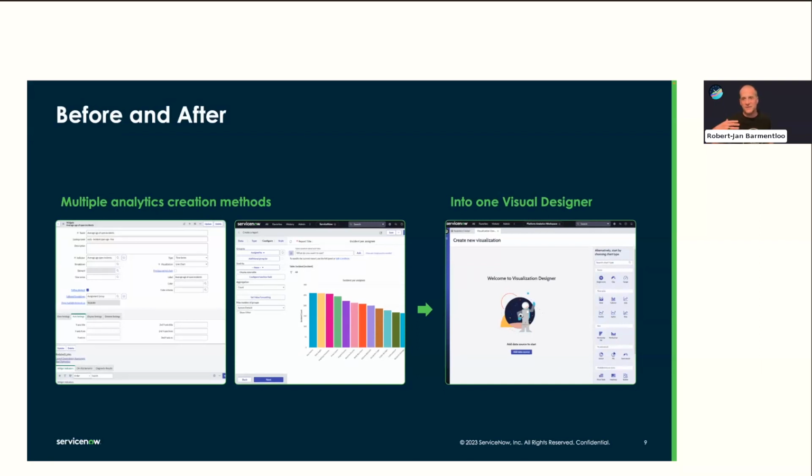Of course, we also had the report builder. We had the report designer. There's actually a metric builder, I think, within metric base for that machine generated data. In other words, all very isolated, all very disjointed. But in the end, all would have the same purpose, right? All try to create something that in the end is an analytics chart that brings meaningful information of your data. So what we're doing there is we're moving all of those into this single data visualization designer that you see here on the right.